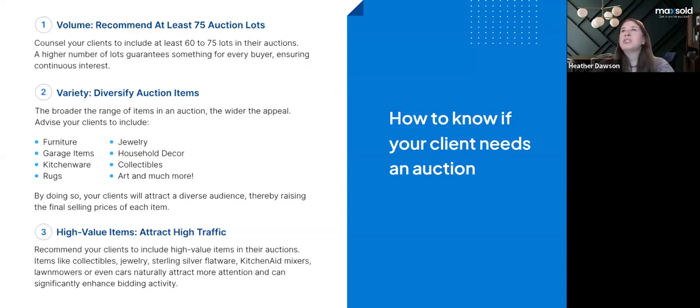First, make sure your client has enough for a sale. And when I say enough, my rule of thumb, technically for me, is no less than 60 to 75 auction lots. And remember, an auction lot can be one item, like a couch or a lawnmower or a painting, but it can also be a bundle of items or a grouping of things, like a set of china or a box of tools or a collection of 5 to 7 decorative items on a shelf that go together. So think in terms of auction lots and make sure you have enough.